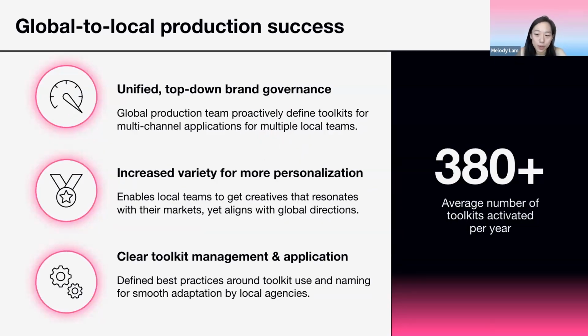With producing global toolkits, global brands can ensure all the investment that they've put into the brand's identity and creative elements is trickling down to each market. By putting guardrails on what creative components are swappable inside the toolkits, global brand managers won't need to worry about their local market adaptations going off brand.